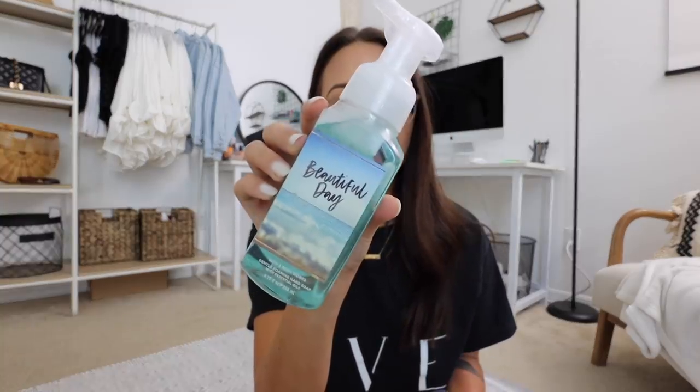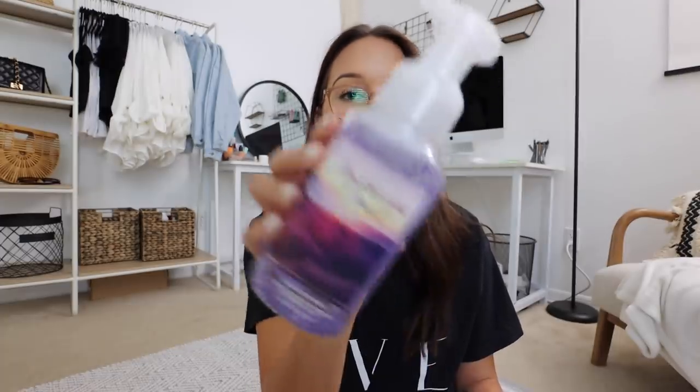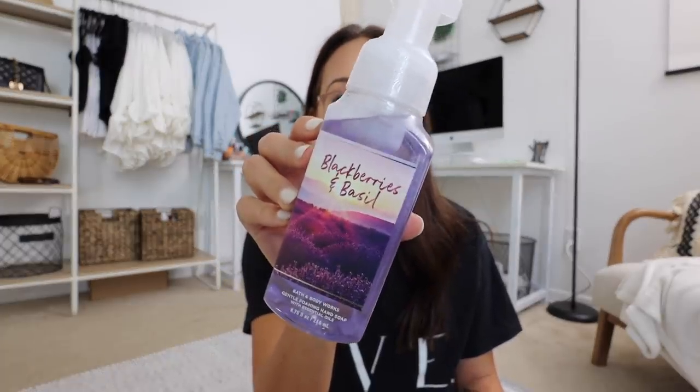So I got a bunch of hand soaps because Bath & Body Works hand soaps are my absolute favorite. I always like to keep one in our guest bathroom and then obviously our bathroom and the kitchen. So I got Orange Sunrise, Beautiful Day, which I'm familiar with this scent. I actually love this scent so much. I have the body spray. And then Blackberries and Basil. So I feel like this one would be really good for the kitchen. That is it for hand soaps.